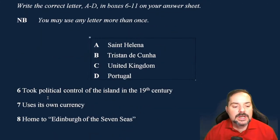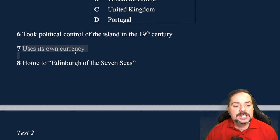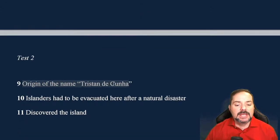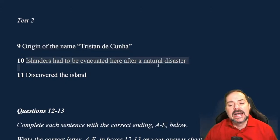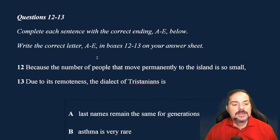So back to these questions. Took political control of the island in the 19th century. Uses its own currency. Home to Edinburgh of the Seven Seas. Origin of the name Tristan da Cunha. Islanders had to be evacuated here after a natural disaster. Discovered the island. And then here we have write each sentence with the correct ending.